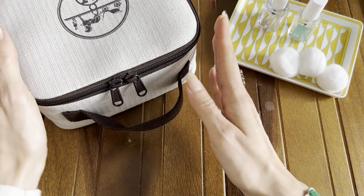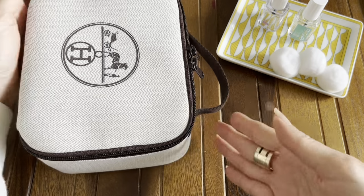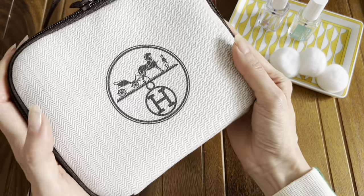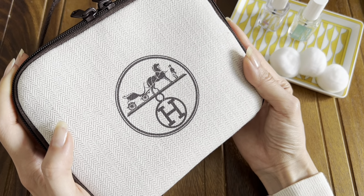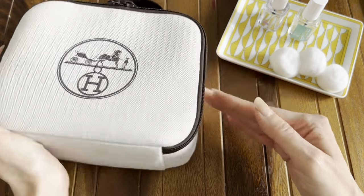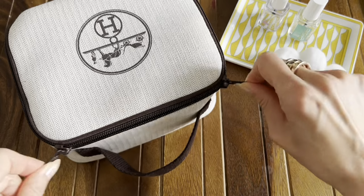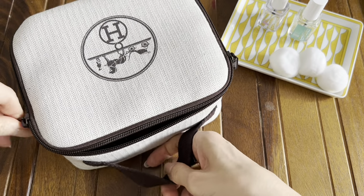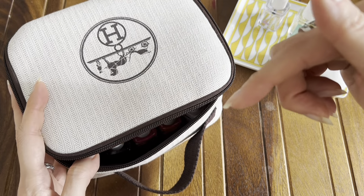All right, so I'm going to open up my little vanity here. This is where I keep my nail polishes. I think many of you have seen this in previous videos, but this is an Hermes dust bag that was repurposed and created into a vanity bag. This was made by a woman named Yuukah. I found her on Instagram. I think I still have a promo code that is valid. If it is, I will be sure to link it down below.